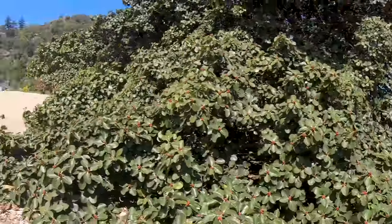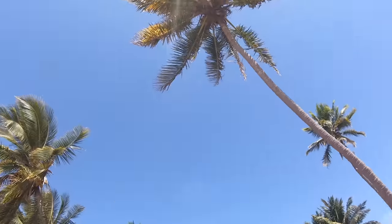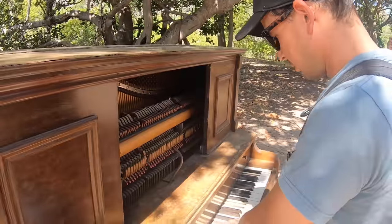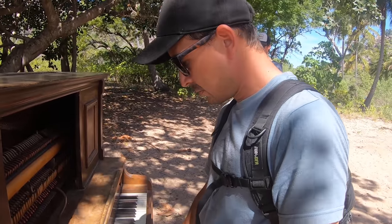It's a beautiful Radical Bay. Nice little steep walk up and down on a beautiful beach full of coconut trees. Huh? Who are you? How can you play the piano?